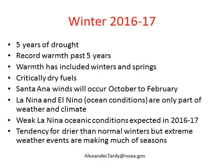Now, our El Niño or La Niña conditions are only part of the weather and climate. Please keep in mind that when we talk about La Niña and El Niño, it's an oceanic temperature condition. It's not an atmospheric condition, and it's not rain or snow or storms. We do expect weak La Niña ocean conditions for this upcoming winter, and the tendency is for drier than normal winters, but we've seen extreme weather events or extreme precipitation events that can make much of the weather season, and we've also seen those in these weak La Niña conditions. So that's something to keep in mind, and every year is good to prepare for the potential for excessive rainfall. Even if it's only a week of rainfall, it can be very high impact.